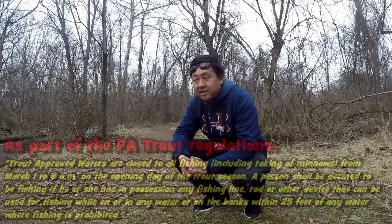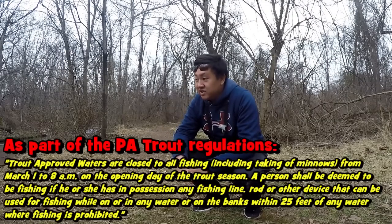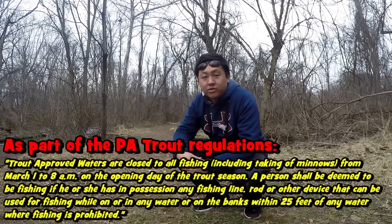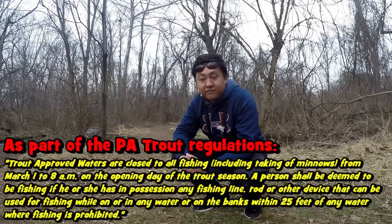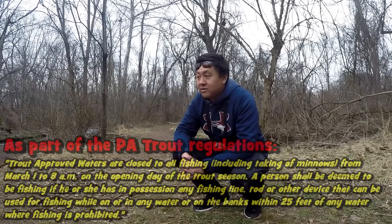You see, Pennsylvania has this weird regulation that you cannot really hit trout-approved waters a month before the beginning of the trout season. So right now is the end of February. I have a few days left, really, to fish here and there for the trout before I can fish it again only at the beginning of the season for 2020, right?